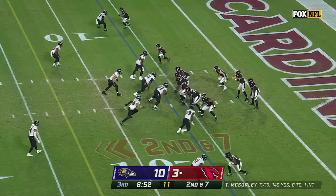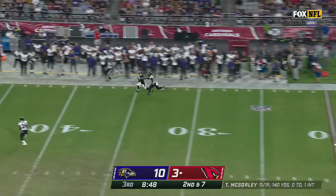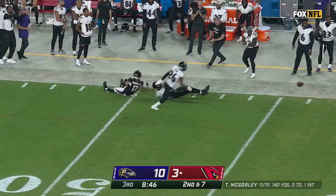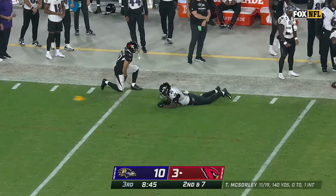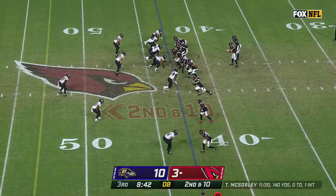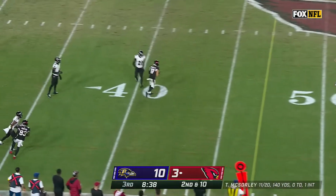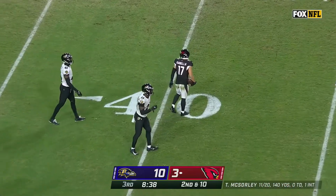There he is trying to make the most of an opportunity. McSorley going deep down the sideline, and it's knocked away beautifully by Stevens, and now maybe not so beautifully. Penalty comes in. Pressure coming, steps away, throws it into the ground, incomplete. Isabella was the nearest receiver.